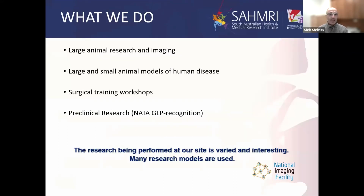What we do and what we can do, we're a large animal research imaging facility, and we do all sorts of animal models of human disease, any sort of research that needs done. We actually have capabilities of doing surgical workshops as well, some human training of surgical techniques in animals. And importantly, we are GLP accredited to be doing GLP studies in preclinical research with a view to progressing things onto clinical trials. And we do lots of different research here. There's many different models being used.